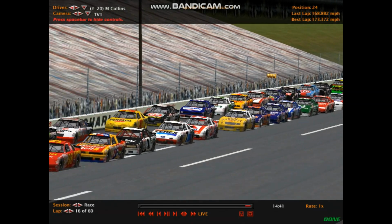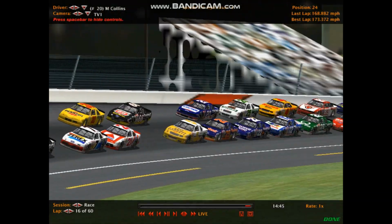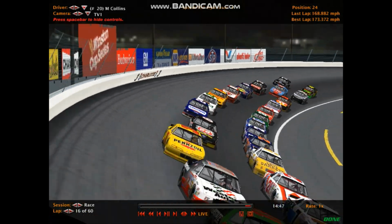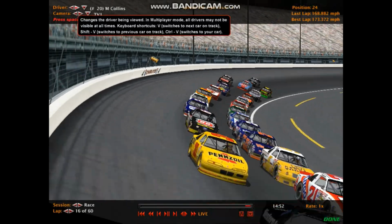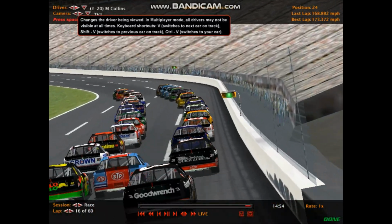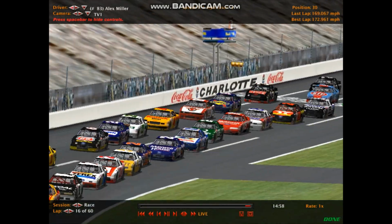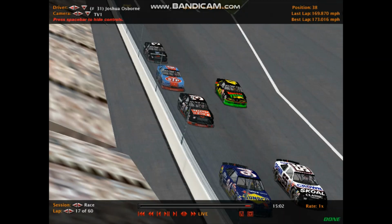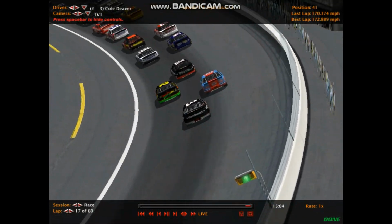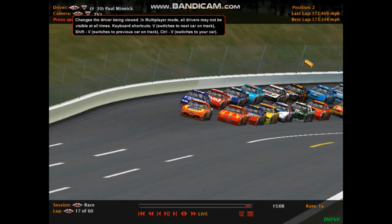Mitchell has found some pretty good performance out of the number 20 Crown Petroleum Fast Fare Oldsmobile. Performance sometimes can be a little bit erratic, but the same can be said of some of these cars in the field here. He is unfortunately right now dropping backwards in the field as he's caught up on the outside of the racetrack. And we saw 3 wide there. Kyle Matthews, Mike Becker, and Joshua Osborne, and Cole Deaver holds the caboose right now in 41st position, but there's still a long way to go in this race.